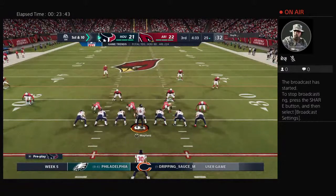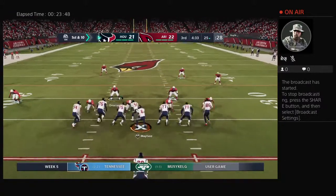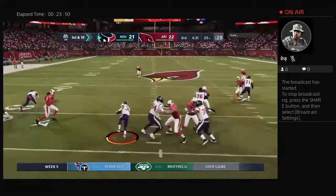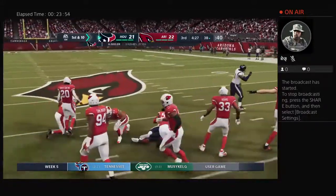The Texans offense ready to go here for their next drive. And this offense last time turned it over, went for it on 4th, didn't get it. They're lucky, though. There's no points against the team on the board, but we'll see how they respond.